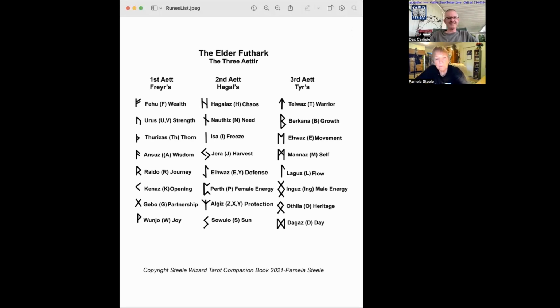Any of these, it just depends. Like Thurisaz, Thorn, which is sort of a defensive, protective thing, but it has its own meaning. In other words, it's homegrown, kind of like the rose. A rose will have thorns. Whereas the difference there, if you go into the second column, where you've got Hagalaz, you've also got Eihwaz, which is defense, and then two below that, you've got Algiz, which is protection.